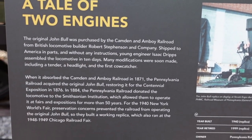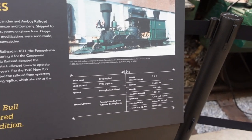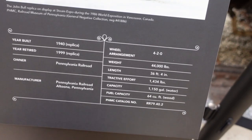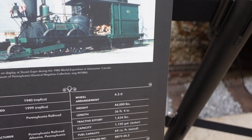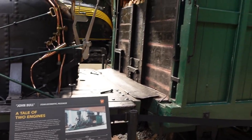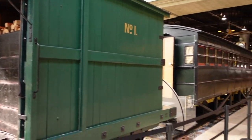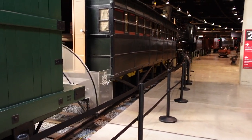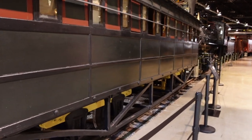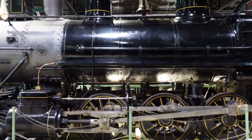Lots of history right here. The replica was retired in 1999, but it was built in 1940. That is amazing. So this engine, the replica engine, is very old itself. It's kind of funny. So here's a little coach for it, the number 3 car. And there is a placard, we'll go read it.